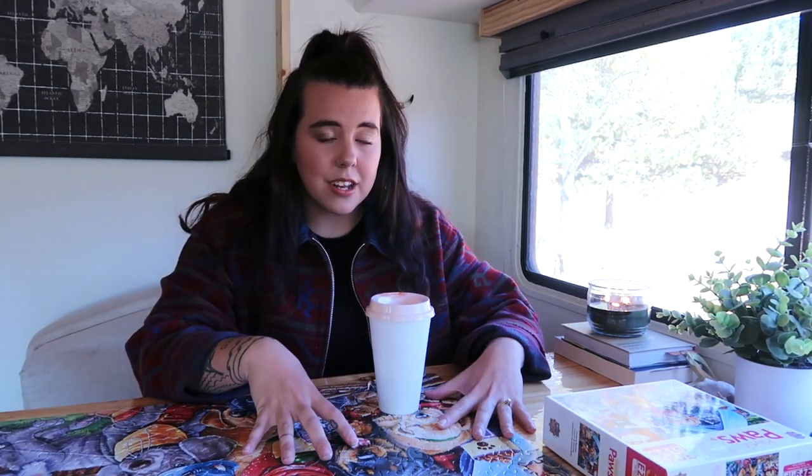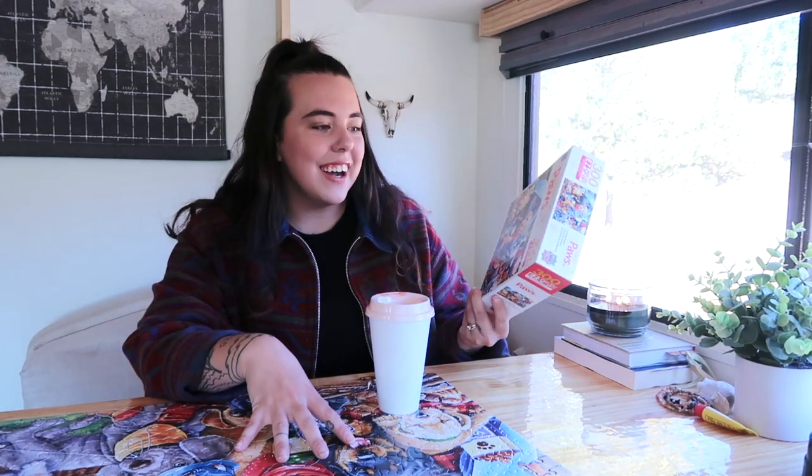Now, you're probably looking at the table saying, Taylor, what is this strange thing? I did a puzzle last night. I got so bored, but it's so cute, and I wanted to show you guys before I tear it apart. Maybe I'll tear it apart right now. Is that satisfying? Do you like that? Are you interested in that? Should I not? Too late, I'm gonna do it.